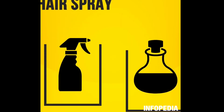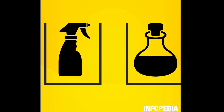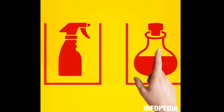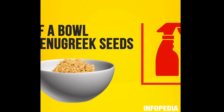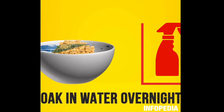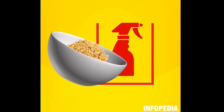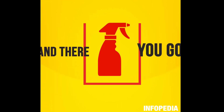I made a hairspray and a hair oil. They both do the trick, so it's your call which one you want to go with. You can always change them up, too. If you're more into hairsprays, all you need is half a bowl of fenugreek seeds. Let them soak in water overnight. The next morning, drain them and put the water into a spray bottle or rinse your hair with it after you shampoo. And there you go.